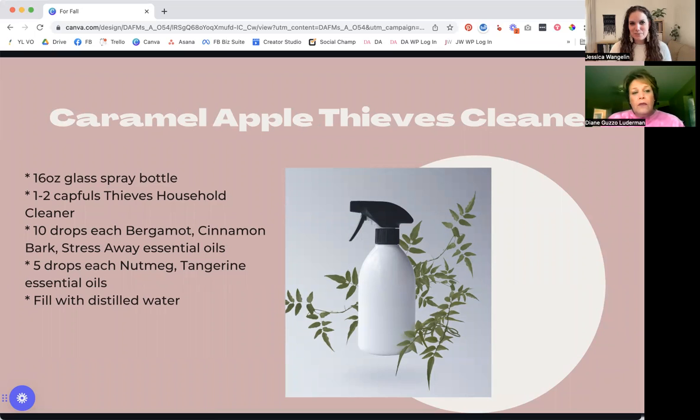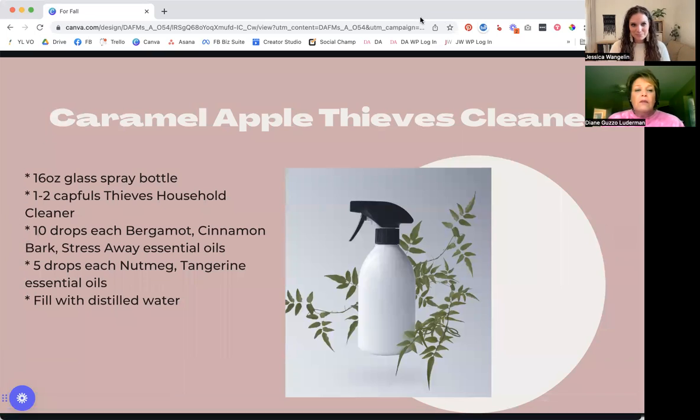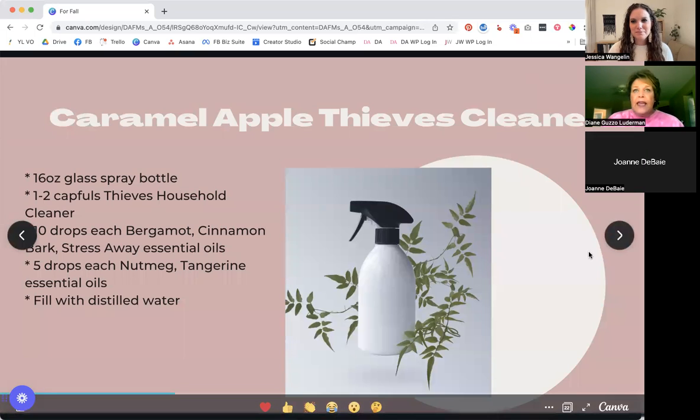This one also is with the bergamot, cinnamon, and Stress Away, like we had mentioned. But additionally, you can add nutmeg. Who loves to cook with that in the fall, right? Of course, in winter. And then tangerine, very nice, bright, fresh fall cleaner recipe. So caramel apple. Let me just throw in there too that the Thieves household cleaner is safe for pets.